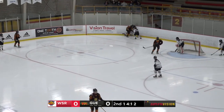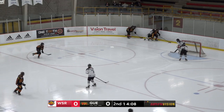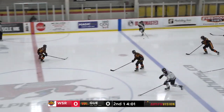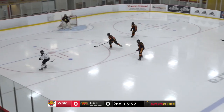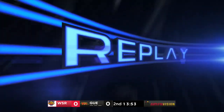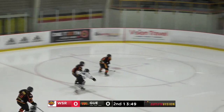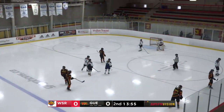Think a goal will come soon then? You got to expect so. Both these goalies are playing pretty good, though. There's a chance for Guelph walking out in front. Pecan with the chance, but here comes Windsor the other way. Good chance for Windsor there, but couldn't connect on that pass. I thought that puck was tipped there at the end by one of the Wildcat players, but it seemed it didn't, so ref didn't think so. It will be icing.